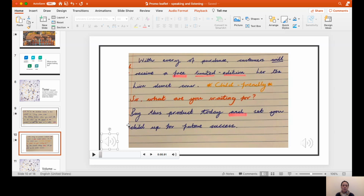aggressive. Our job is to persuade and encourage them to buy, not come across in an aggressive or threatening way or demand. We are persuading, we are not demanding. If somebody heard the advert being read like this, what do you think they are likely to do? Or what effect or what impact might it likely have on the buyer?